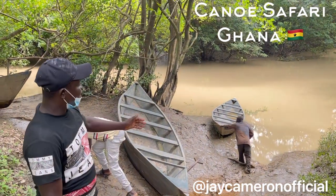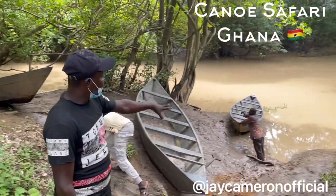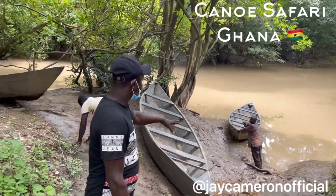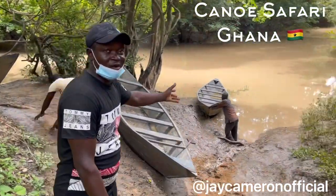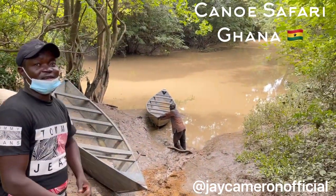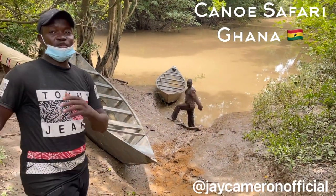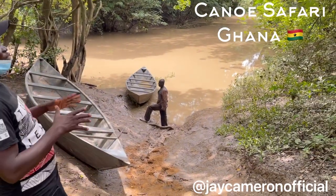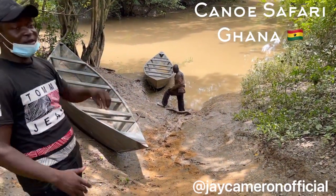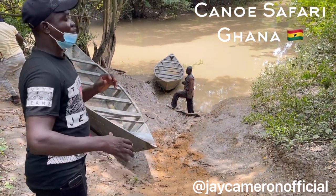And the reason why you are seeing the water look milky, like some cocoa, is because some few days ago we had a rain and it washed it down. When it's going to stay, it's clean and you can see underneath. You can see the trees falling.